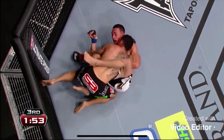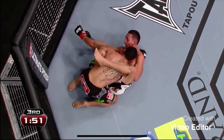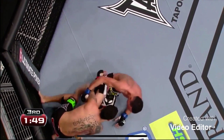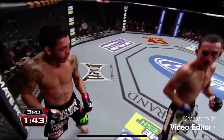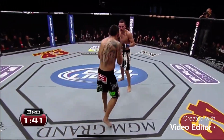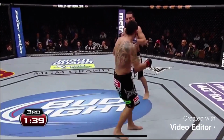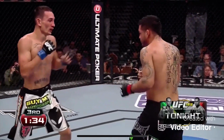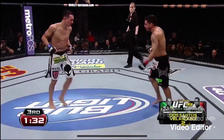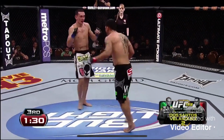Leonard's got to land some shots here, though. Avoid the guard. Keep that right knee from coming up in between them. Stay on top. Keep the pressure. Very nice. Good timing with that knee. Right when it became legal, that's when he landed it. So Leonard Garcia here in his element. A minute and a half with which to work in our 3rd and final round. Garcia working on an upset here, potentially.